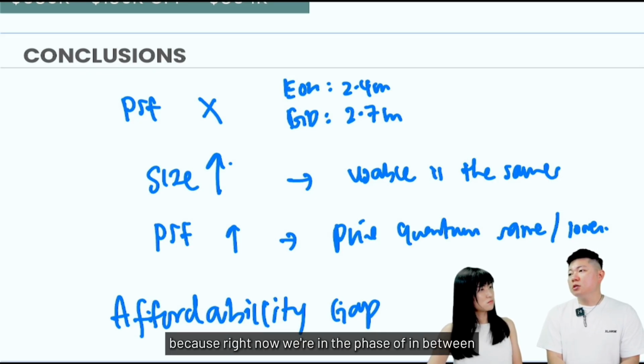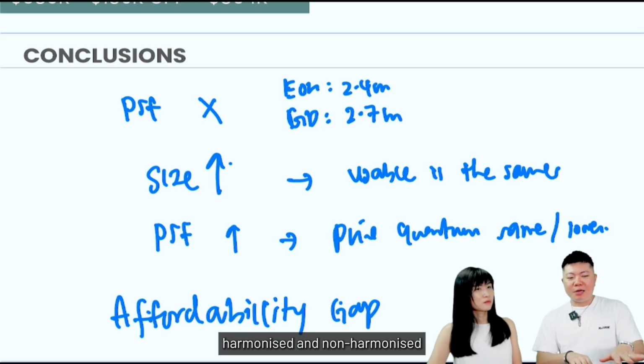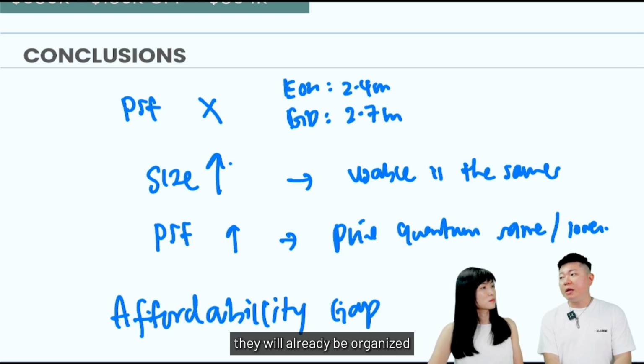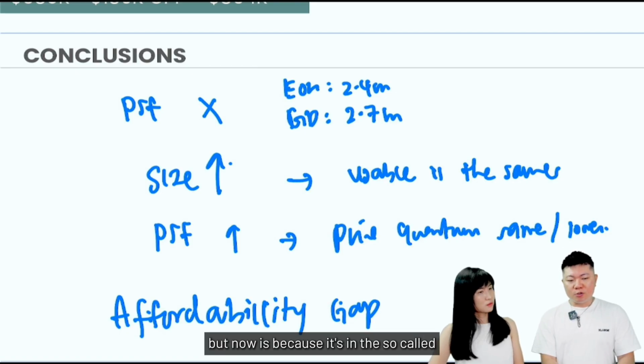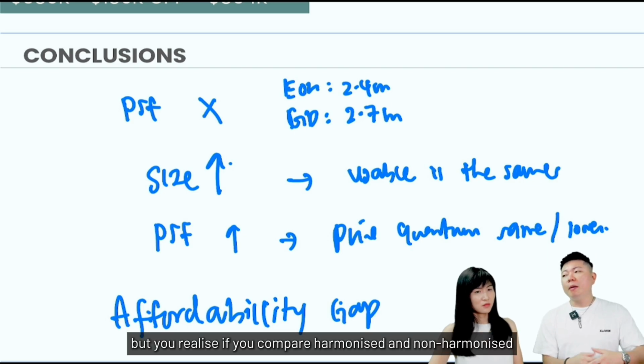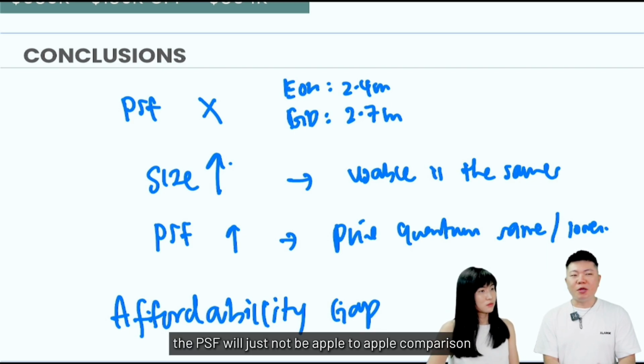I think in my opinion, if you're looking at PSF right now, moving forward PSF might become an illusion, because right now we're in the phase of in between harmonized and non-harmonized. Eventually, the majority of the projects out there will already be harmonized. But now it's in a so-called transition period. So you realize there is this comparison going on. But if you compare harmonized and non-harmonized, the PSF will just not be an apple-to-apple comparison.